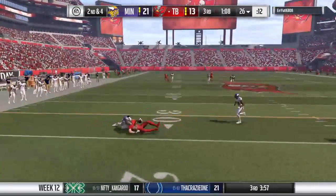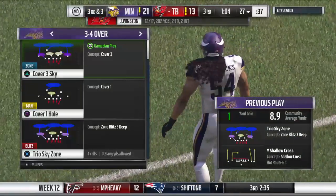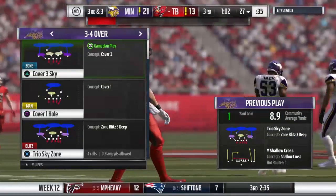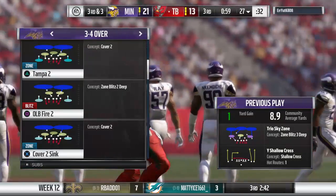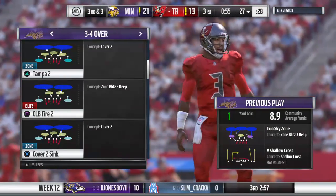Here's Winston. And Brate, the tight end's got it. Just a 1-yard pickup on the play, and that'll lead here to a 3rd down. Got to give credit where it's due. Really nice defense on that play. The pitch and catch was successful, but not any run after it.